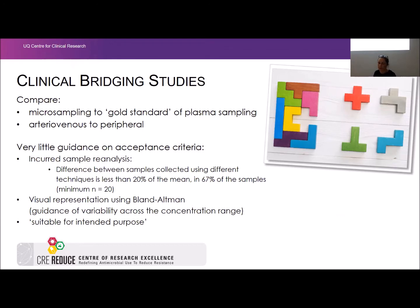One of the tests that's being performed is what is usually called an incurred sample reanalysis, and we're applying that test to our bridging study data, in which, when you collect the microsample and the traditional sample, the two techniques have to be less than 20% different from the mean of them in 67% of the samples. This can be visually represented on a Bland-Altman plot, and I'll walk you through some of those in my talk.